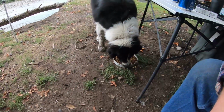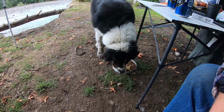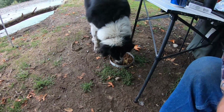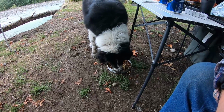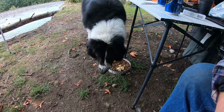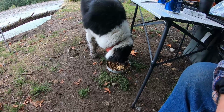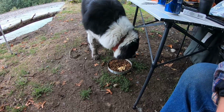Dog's enjoying the leftovers. I always let him have a little bit. He'll eat it all. He's probably complaining there's no hot sauce, but I didn't bring any hot sauce, so there would be.